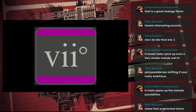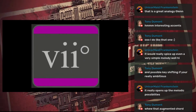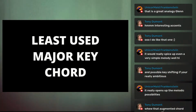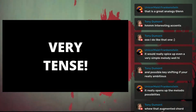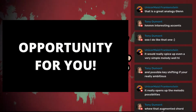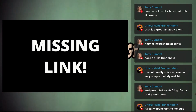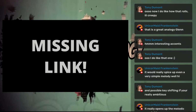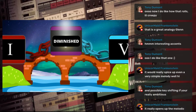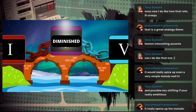Diminished chords feature naturally in major keys as the 7 chord, but they are the ugly duckling and are used the least of any of the major key chords. Part of the reason for this is the tension they create. It's not to everyone's taste, but this also opens up an opportunity for you as a songwriter and could be the missing link that your progressions need. You can use the diminished chord like a bridge for your progressions. It can work in a number of ways and in different locations depending on what you need.